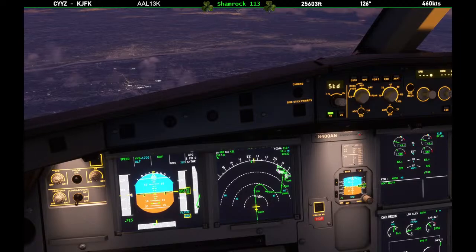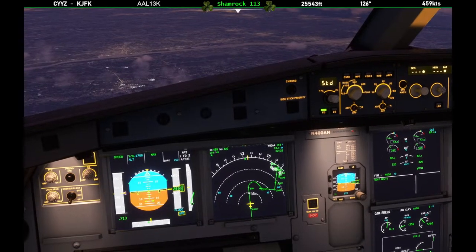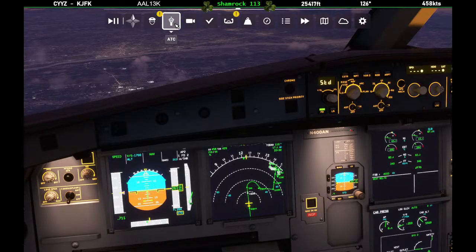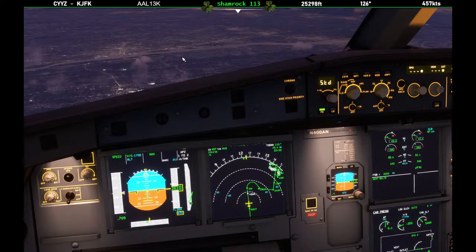Look at this stupid ATIS now. How do I switch that off? Oh, it's going to keep playing. Are you kidding me? I don't want it to pause. If I go into one of these menus, is it going to pause?